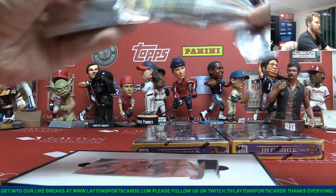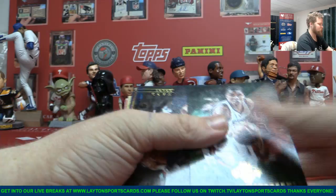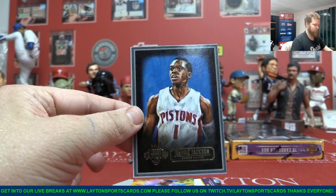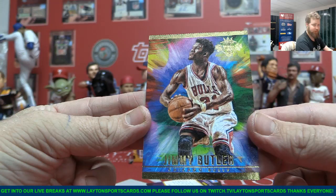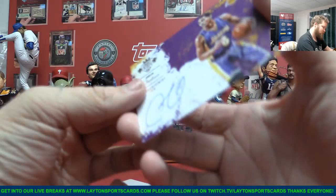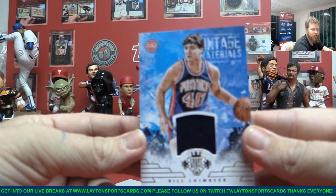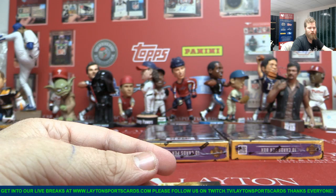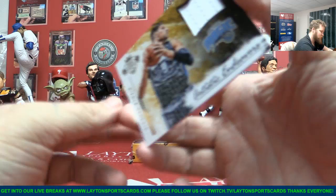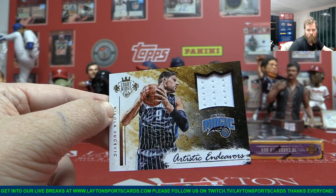Dante Exum. Got Reggie Jackson right here. And an Aurora of Jimmy Butler. Very nice. Congrats on that, man. Aurora. Right behind it to 199, Impressionist Ink, Jordan Clarkson. And to 199, jersey card, Bill Laimbeer. Right on the back is to 299, jersey card, Nikola Vucevic. There you go. Two boxes left.